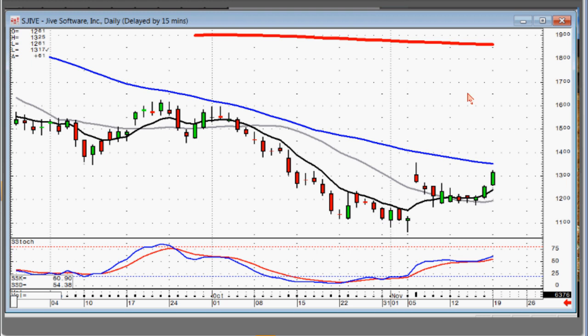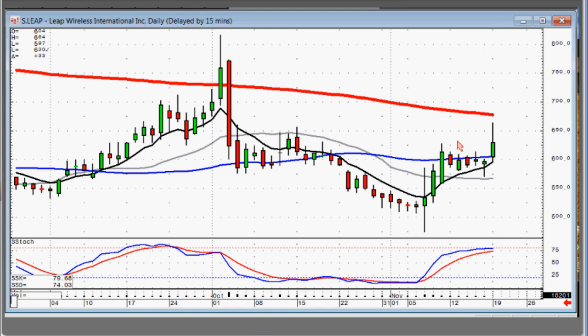And Leap. Notice that came up to the 50, came right back to the T line. You know, they're at least going to bring it up to the 200. You'll have to see what it does after that.